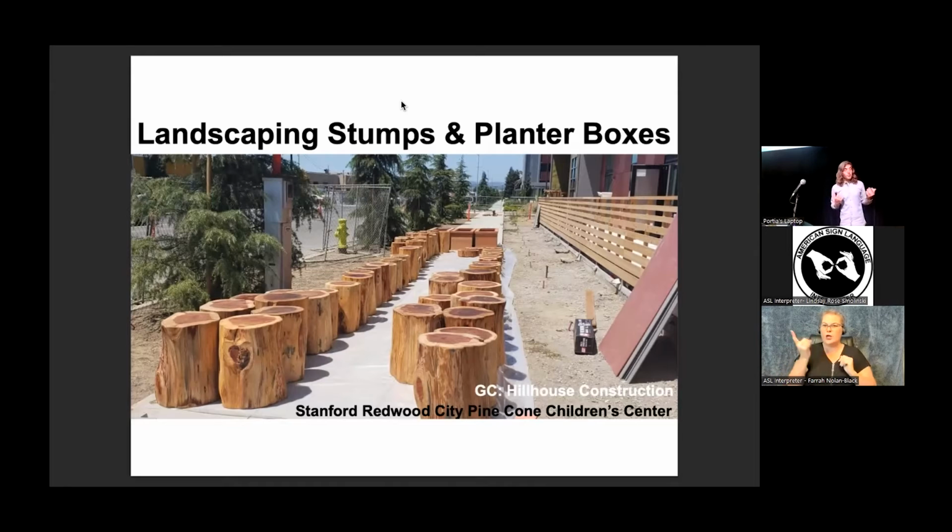We can also make things out of what you might think are useless, just stumps that have been bucked up, or when you take a log and cut it into small pieces. This is a project we did a couple of years back at Stanford's new hospital they built in Redwood City, and the general construction firm was Hill House Construction.